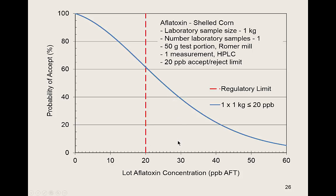And you can look at other lot concentrations. When you take this sampling plan and sample a lot at 30 parts per billion, you would expect to accept about 40% of those lots at 30 parts per billion and reject about 60% of the lots at 30 parts per billion. So an indication of the seller's risk is this area above the curve and below the 20 parts per billion, which is the regulatory limit. This area above the curve is indicative of the good lots rejected. And you can look at any lot concentration and look at the chances of rejecting this good lot.